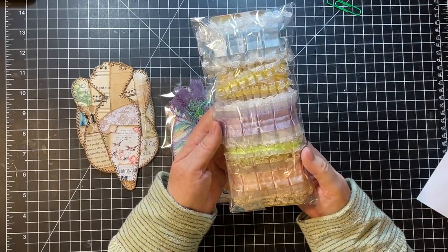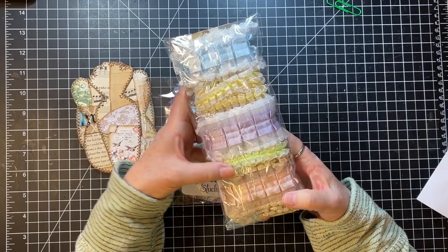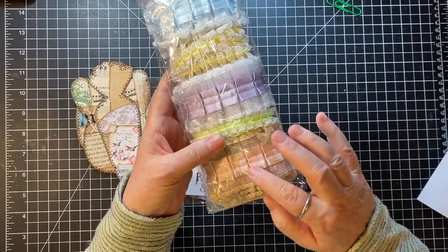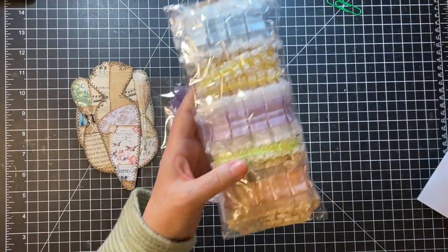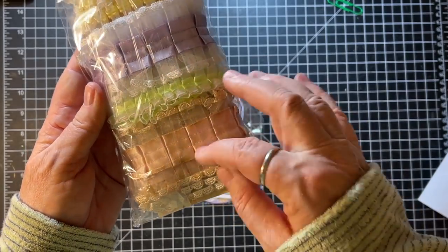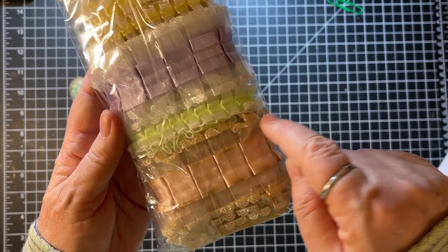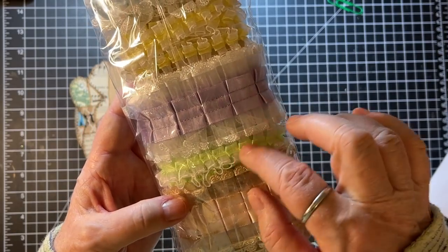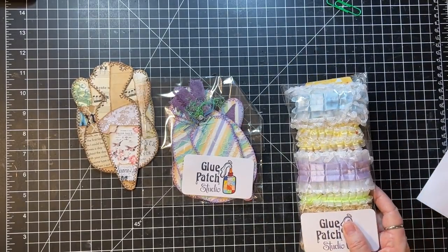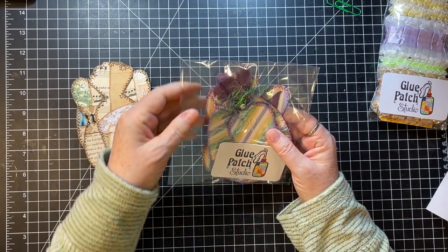So she has this beautiful ribboned lace. Look at that, in all sorts of spring colors. That just screams spring, doesn't it? They're beautiful. Can you see those? They are in the packaging, but this one is incredible. It's got kind of antique-y edges, and then there's green, purple, yellow, and blue. Those are awesome. Love them.